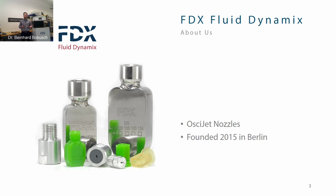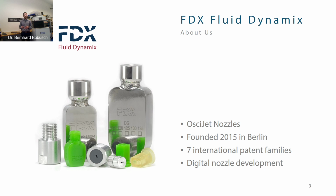We started in 2015 in Berlin with 2 colleagues and myself, and we now have 7 international patent families. So we have a huge know-how database on which we develop our nozzles. And we develop our nozzles completely digitally. We have a very good background in flow simulations, in computational fluid dynamics, and so we develop and optimize our nozzle at the computer, and then we come here to our lab and we test them. And I would like to show you today what we do for the medium pressure cleaning and for the foam cleaning, especially in the food industry.